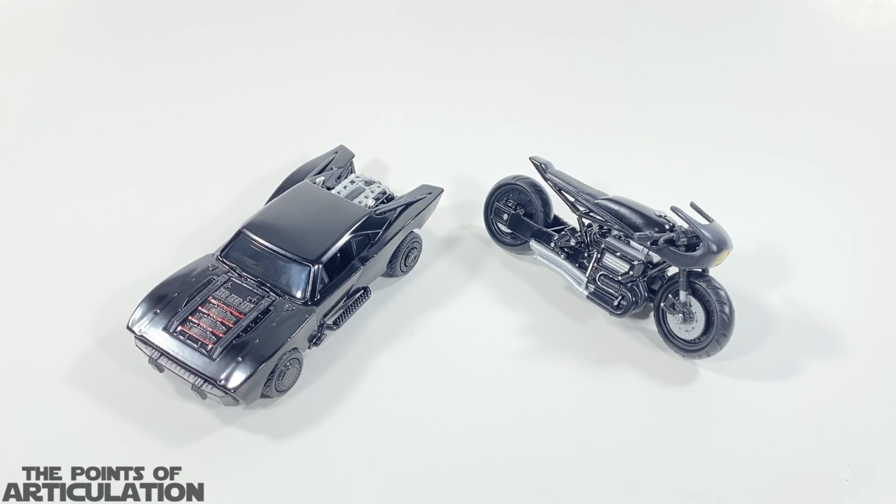Now, I will be reviewing the Batcycle next, and to compare that with something, I do have the McFarlane Toys 7-inch scale Batcycle. I love it that much, I went out and grabbed it, and also a Batman, so stay tuned for that in the future, but great stuff here.